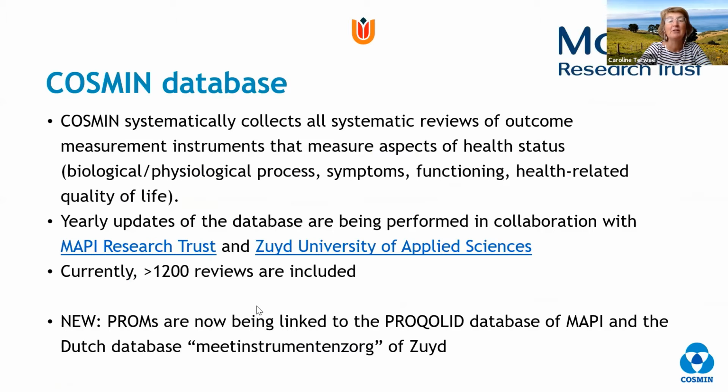So first of all, our database, we systematically collect all systematic reviews of outcome measurement instruments that measure aspects of health status, so biological, physiological processes, symptoms, functioning, health-related quality of life. And we update this database yearly. And since a few years, the MAPI Research Trust is supporting us. They are actually paying the people who do the manual work updating the review, which is great because we didn't have funding to do this.